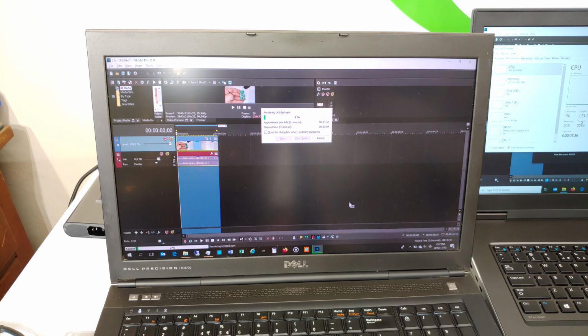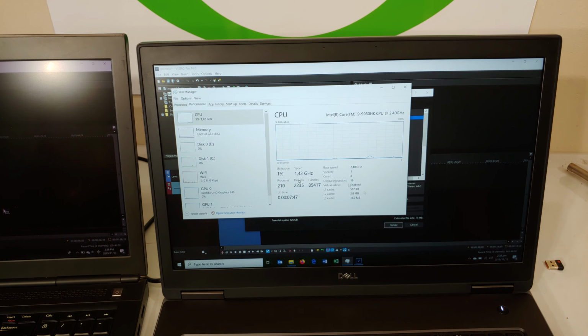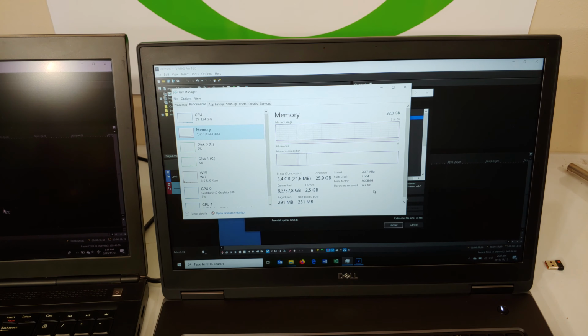While that's busy, let's look at the other laptop. Okay, this particular one is the i9-9980HK, CPU 2.4 gigahertz, also 32 gigs of RAM, but keeping in mind the clock rate much faster there.